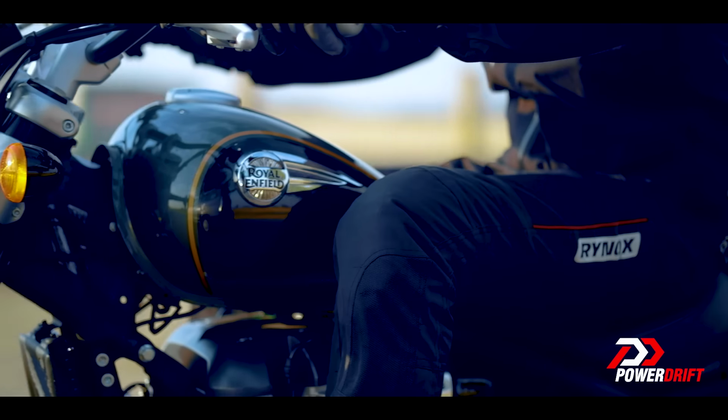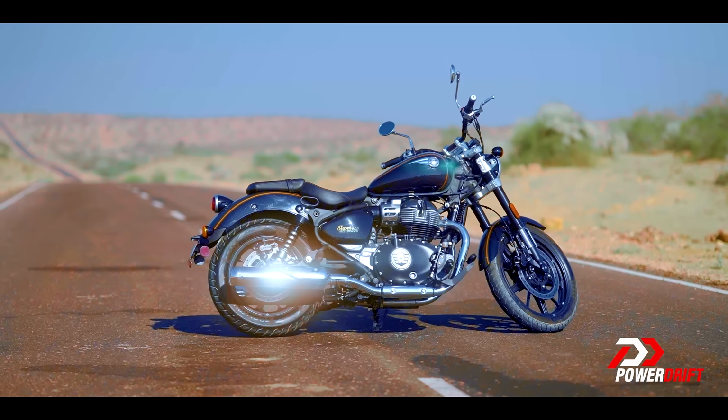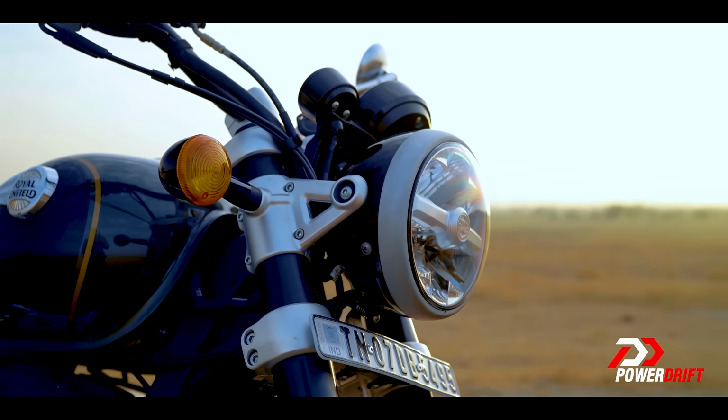This is something that only a few will wear. And in some ways I can connect this to the Super Meteor 650. You know, for the longest time we toured on whatever we had in our garages. And with the introduction of ADV motorcycles, the touring game changed completely. For me, the Super Meteor is for that individual who is always looking for a big displacement modern day cruiser from Royal Enfield, a motorcycle that can do one job well.